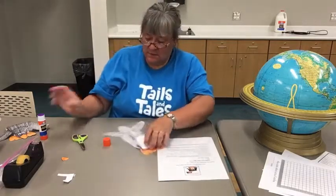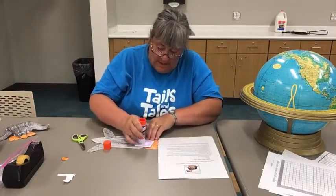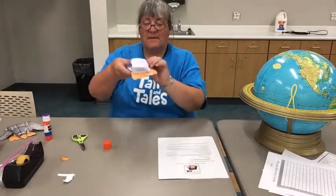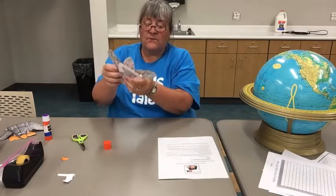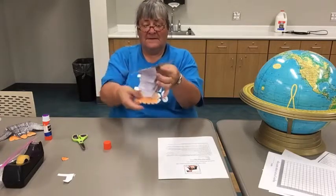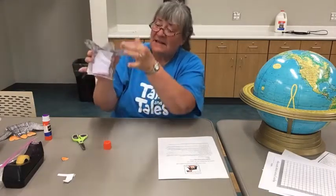So what I'm going to do is put some more glue on this accordion part of the tummy. So I've got my glue on there. Bring this over. I'm going to curl it around, make sure the head goes over. Stick it on there. Look! There he is. There's his feet. There's his tummy. There's his head.